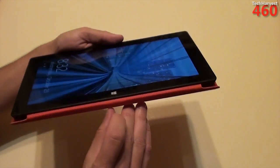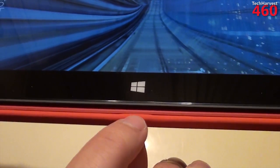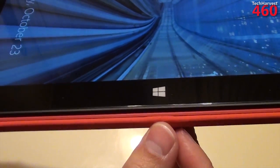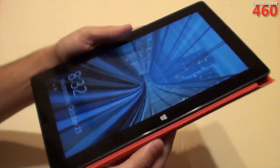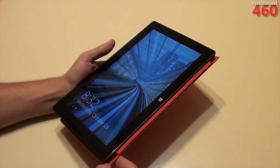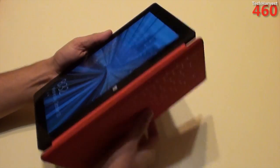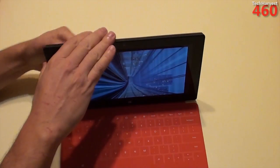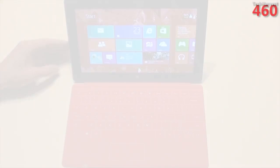Unfortunately, there became some separation right there at that point, and I believe that's where there's the contact point that communicates between the actual cover and the device itself. Now, it didn't affect the use of it, but the coating on this, the skin on this, started to separate there. So I called up Microsoft, and they actually replaced it for free. So they sent me a new one, and this is the new one.